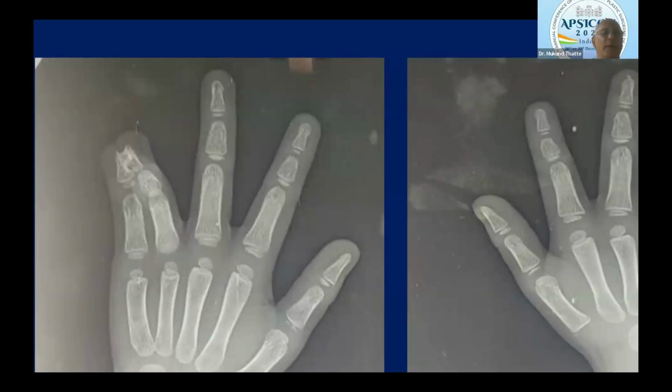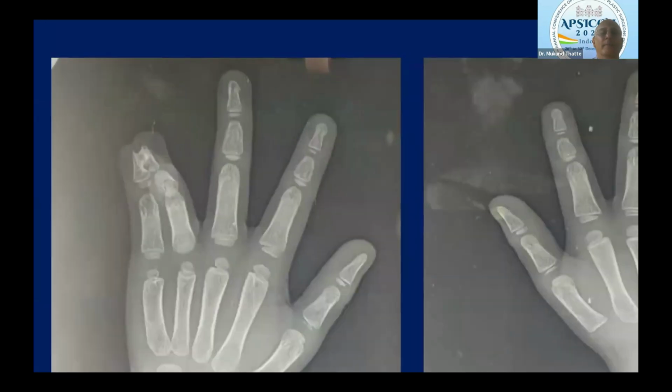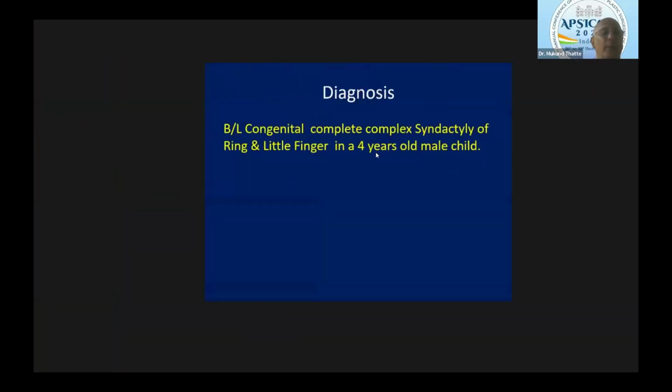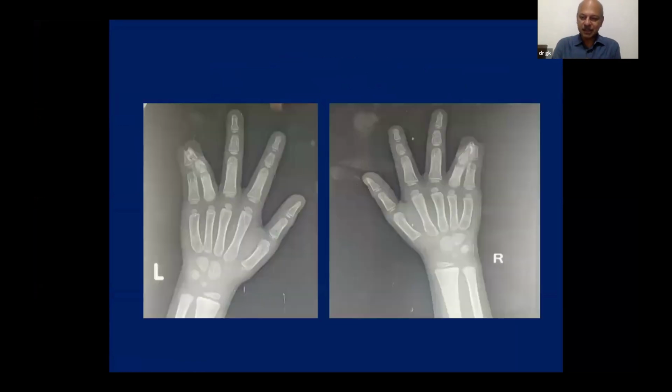Dr. Karthik, what will give you a good tip about the fusion in the clinical exam? When you presented the clinical features, you mentioned something that suggested that fusion of the bones is there. What is it that you mentioned? The nails are fused, and the crease is very faint in the DIP joint, sir. Fusion of the nail. Yes, sir.